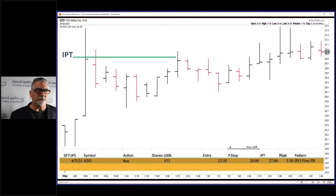So this is what happened intraday. You can see, once again, just to remind you of those parameters: entry, protective stop, IPT on the bottom. 3.5 is the risk and 3.5 is the initial profit target.